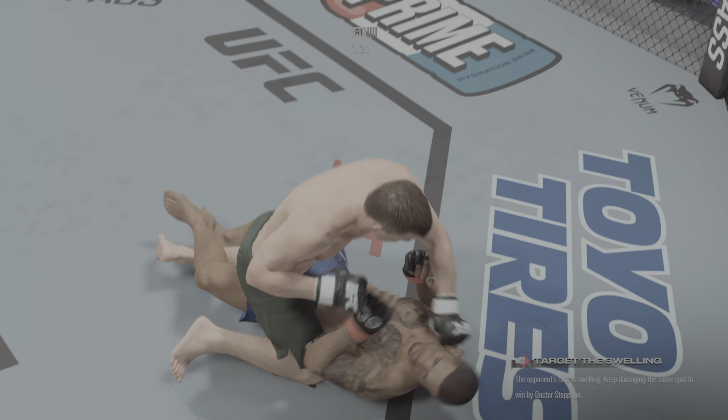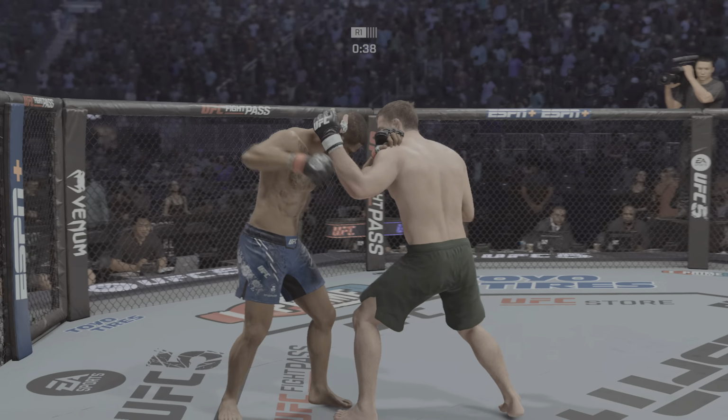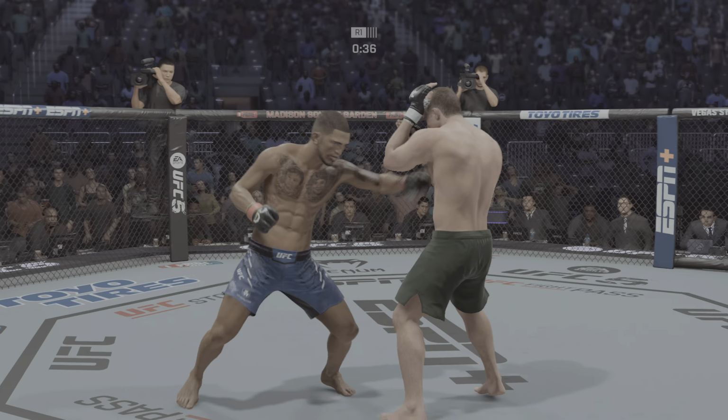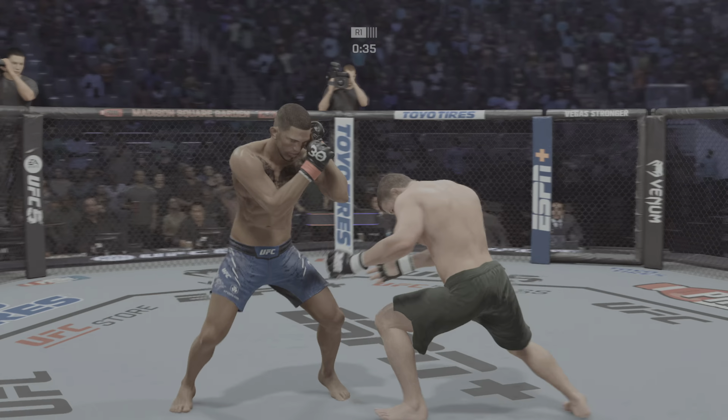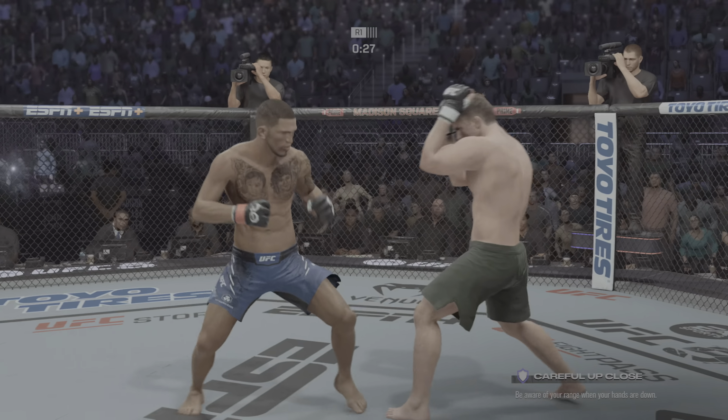Oh, and he escapes up to his feet. Very nice. Oh, he better start moving. He can't take too many of those uppercuts. Oh, and he connects there. Man, DC, his hands look good. A lot of volume, a lot of accuracy tonight. He's doing a great job being accurate. He's also very fast. Look at the hand speed, right?